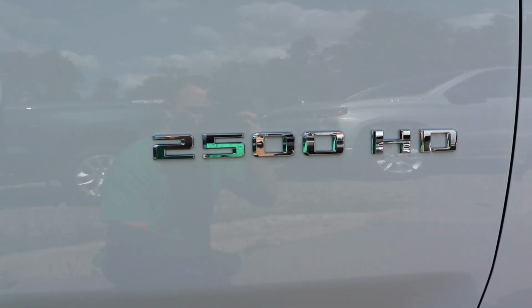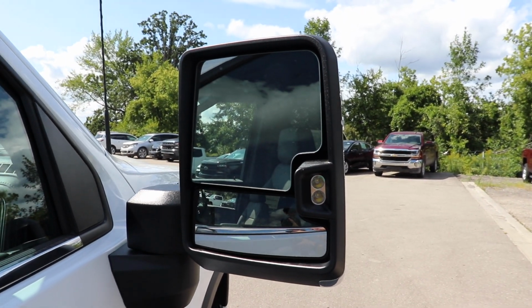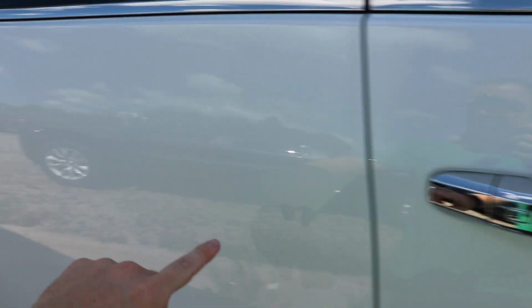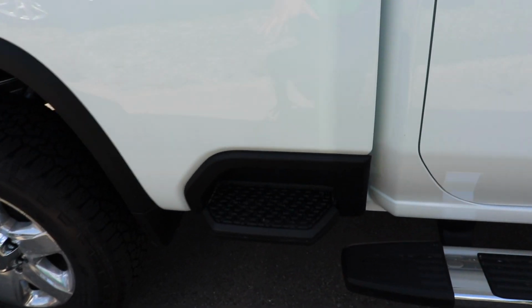2500 HD badge right there. Chrome cab length steps. Here's another shot of those trailer tow mirrors. This vehicle has passive entry on all four doors. Simply push the button and you can lock or unlock the vehicle. New for 2020 is these bedside steps. So if you have to get into the bed from the side, put your foot here and you can easily reach up and touch the bottom of the bed there.